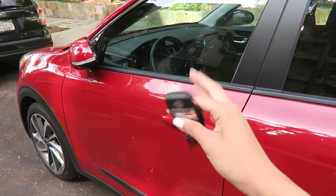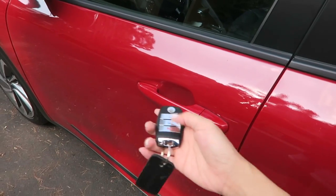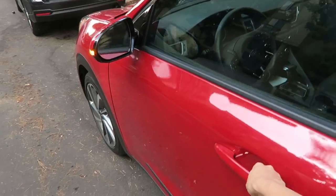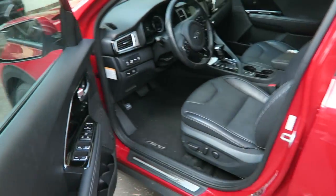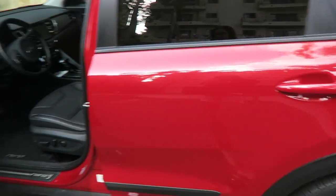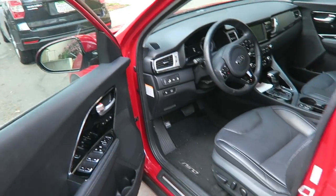When you walk up close to the car and you have the key with you, say it's in my purse, all I do is press the button, and if it senses that the key is close enough, then it will go ahead and unlock the car. So this is what it looks like. Also, this color is bright crimson red, and inside it has black leather.